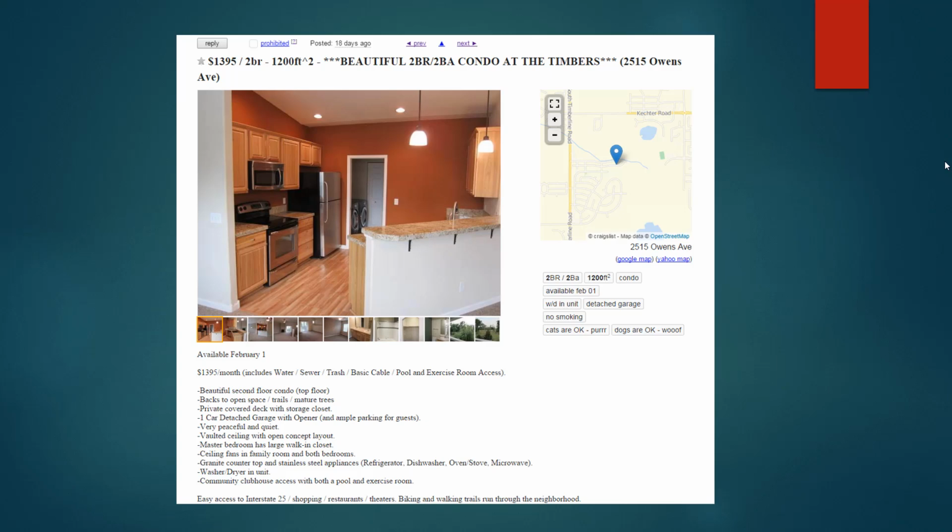So what else is going on here? Bulleted list of amenities, right? For me, this is what I prefer. If you decide to write a dissertation on why your apartment or single-family home is amazing, guess who's going to read it? You. That's it. No one else is reading a dissertation on your place. It's just not happening, right?